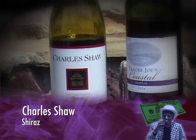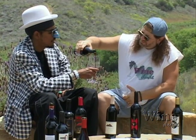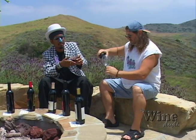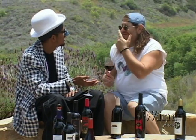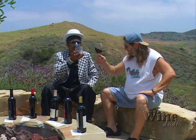Two-buck Chuck. This is Shiraz from Charles Shaw Winery. Let's try it. We don't have wine etiquette at the Wine Dude. We like what we drink, and we drink what we like. Cheers.